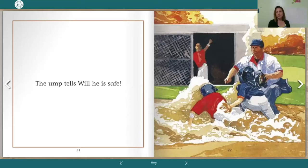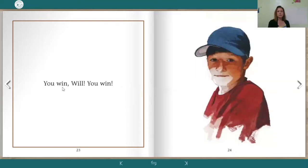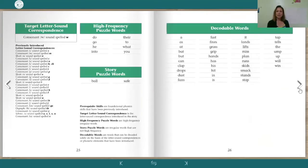This is the ump, or the umpire, right here. He's the guy who decides if the runner is safe or if he is out. The ump tells Will he is safe. He made it to home base and he scored a run. You win, Will. You win. And that is the end of our story.